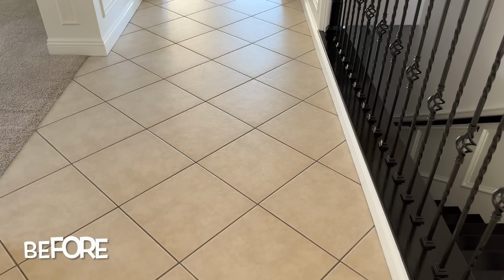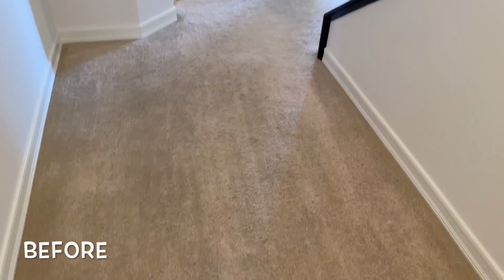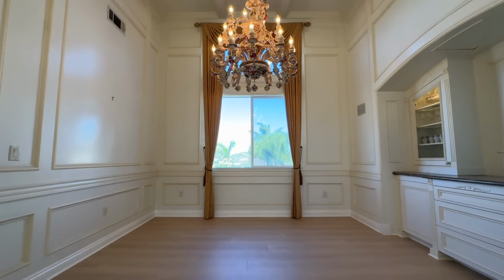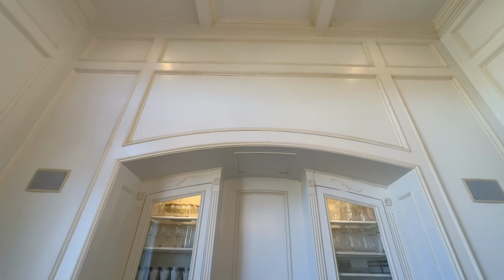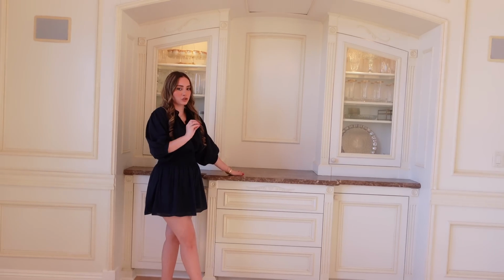The only thing renovated in the space is the floor. There's actually no more carpet in our house. We used to have tile and carpet throughout the entire house. We changed the floor to this linen light oak color, and I think it looks so beautiful. We just did the same linen color throughout the entire house. We have this built-in china cabinet with this granite countertop. I think this looks so good the way it is.